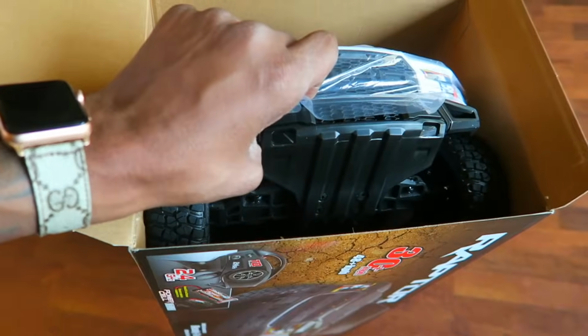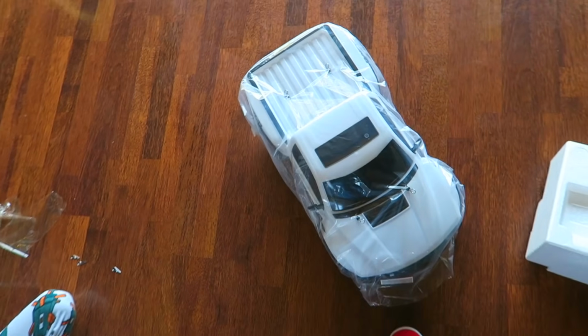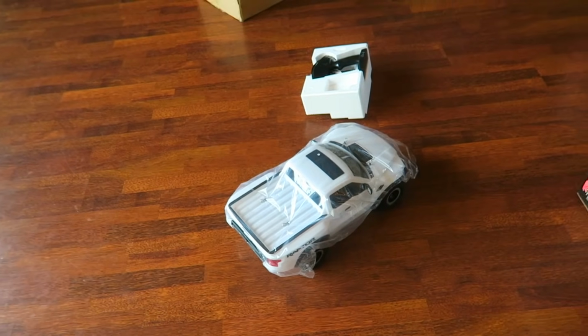Leon, pull my box down, help me out a little bit. I got Leon the blue one, and I got me the white one. Man, these are so much bigger than the other ones. I can't wait to see how fast this thing goes. Ooh, I can't wait to race it over the ramp.